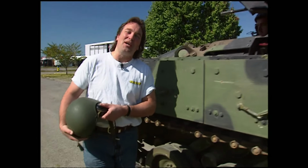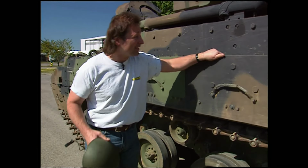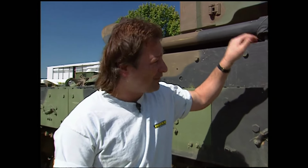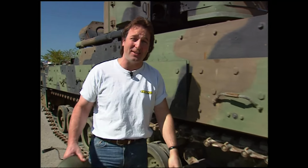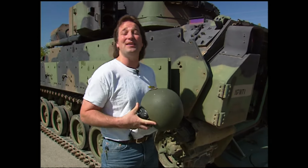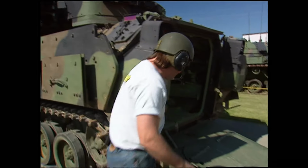Welcome back to Trucks. Now, if you're just joining us, well, you've missed a lot, because before the break, we took you through the mechanicals of this 30-ton, $1.6 million Bradley fighting vehicle. But you haven't missed the funnest part, and that's when we put this thing in motion. Yeah, we're going to drive it, and you better hold on.